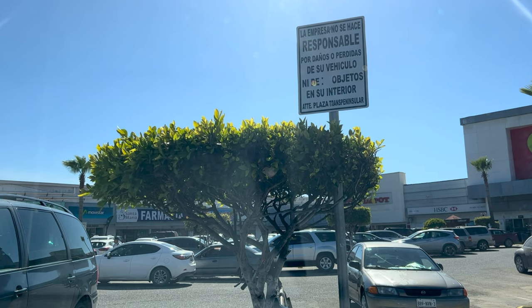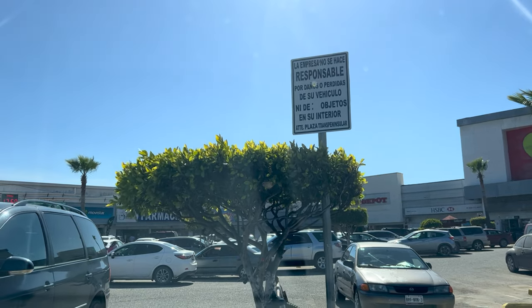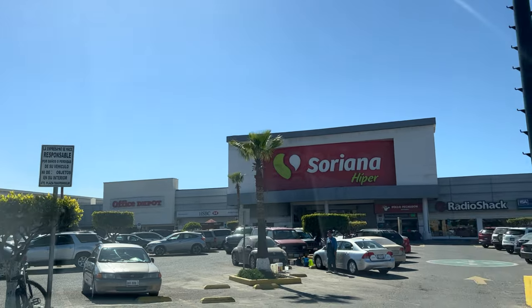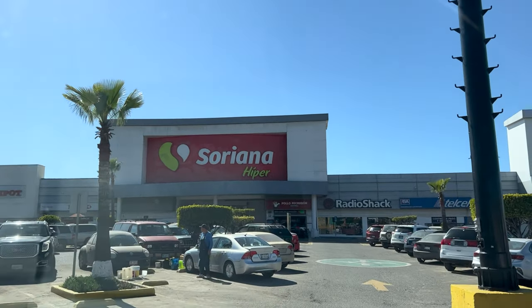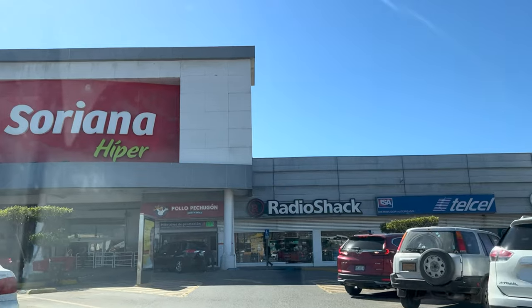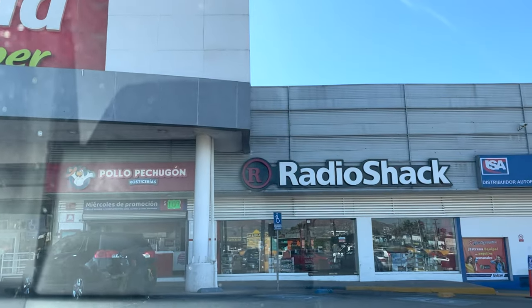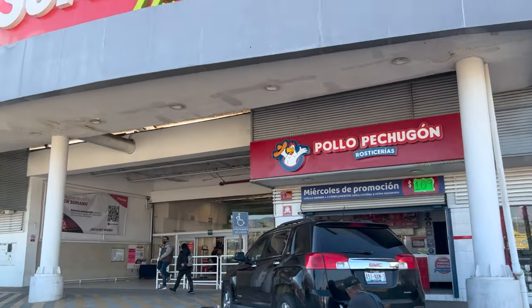Not quite as many potholes, not quite as bumpy as the way that we went. And we'll see. I don't know. I can't promise anything because this is Mexico, so we shall see. There's the guy washing cars. Everybody's getting their cars washed, and it's going to be a pretty bunch of cars. Let's see, I've got to go left here to go around.